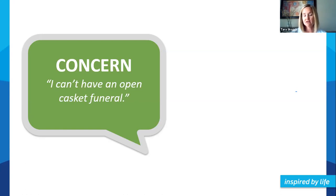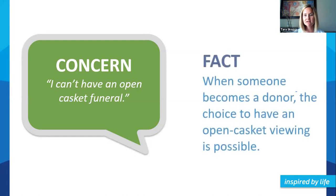Because if you can imagine the family being asked in the hospital the question of donation, answering that question, and then also being asked this question in order to make the best choice for what they need to do for their family members, this is another thing that's big too. So having an open casket funeral is a question they're also being asked. It does not change the viewing of that at all.